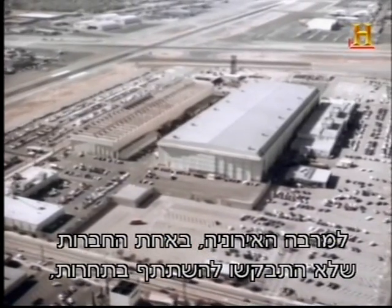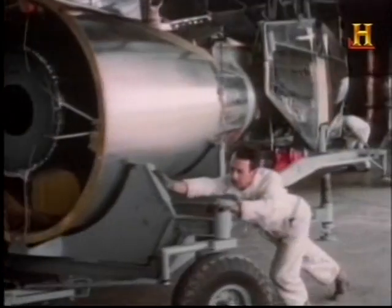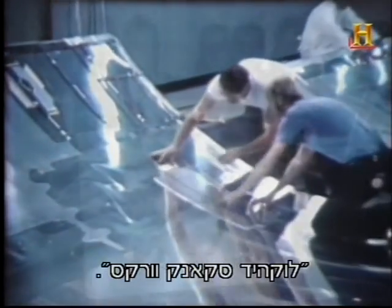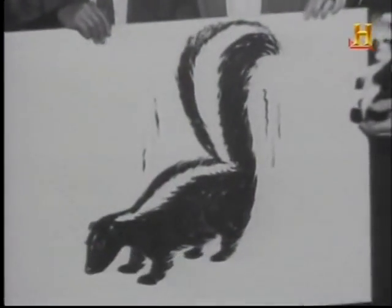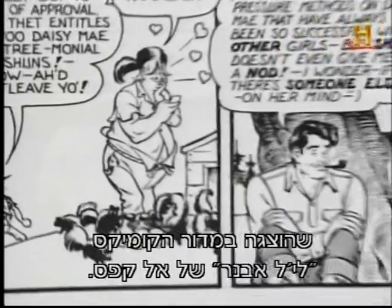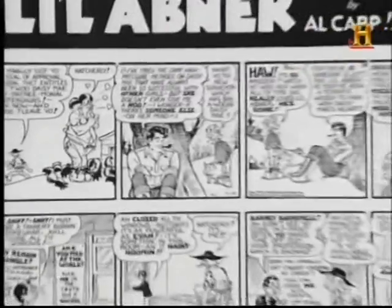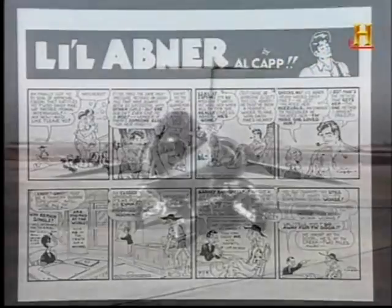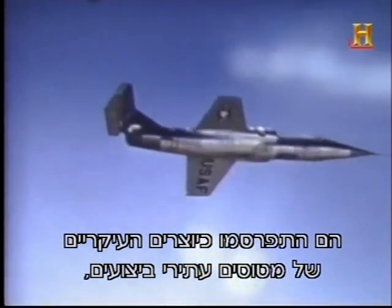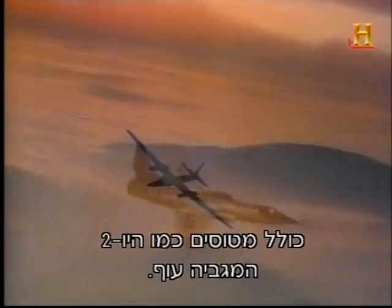Ironically, one of the companies not asked to enter the competition was the most respected secret think tank in the aerospace industry, Lockheed's Skunk Works. Skunk Works was named after a foul-smelling secret moonshine still featured in Al Capp's Lil Abner comic strip. It had earned a reputation as the preeminent creator of exotic high-performance aircraft, including jets like the high-flying U-2.